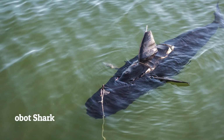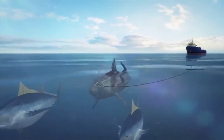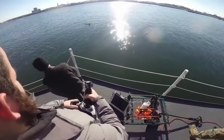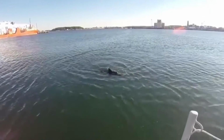Number 8. Robot Shark. This is an unmanned underwater vehicle. A robot shark is about 1.5 meters long and weighs up to 45 kilograms. Like a real fish, the robot uses the tail to move and control its movement. The robot moves in a fish way, so it is very difficult to distinguish it, or at least isolate it, on the background of real marine fauna.